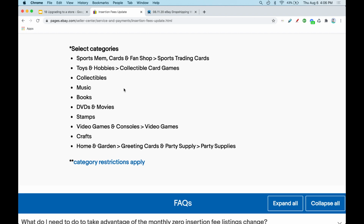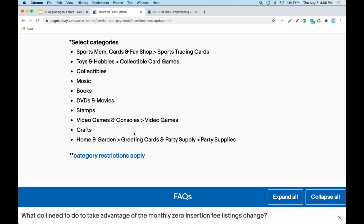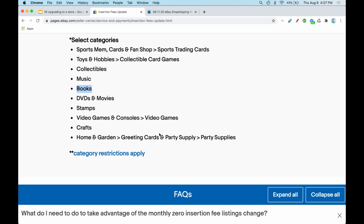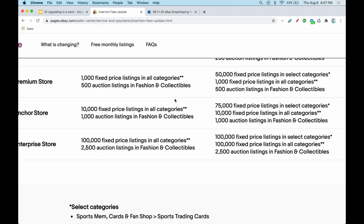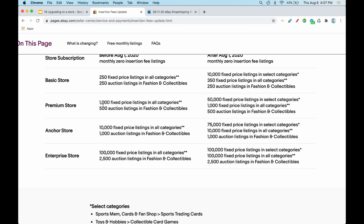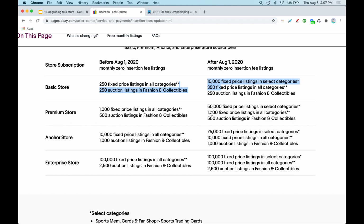As you see, these are more like, I would say, unique items like collectibles, collectible card games, trading cards, books, music, stamps, video games, crafts, party supplies. So a lot of these won't apply to a lot of bulk sellers, or in terms of drop shippers, I should say. Maybe books is something you would sell, maybe crafts, but generally this bigger number isn't going to apply to us drop shippers, unless you're selling in these categories. But you're still going to get, instead of 250 free listings on the basic store, 350, and that makes a big difference right there. So that is pretty exciting.